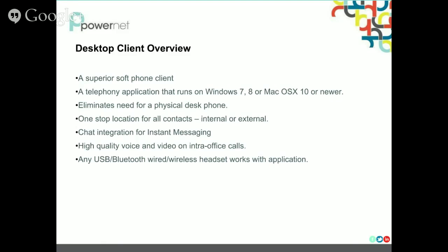Something that separates us from the competition as well is we can do high-quality voice and video on intra-office calls. So if I'm calling my boss or a co-worker, that's going to be high-quality voice. If I'm working from home, my boss is working from home, we need to have a video conference, that'll be high-quality video as well. Any USB, Bluetooth, wired, or wireless headset works with this application. We do have standard models that we can offer, or you can get your own.